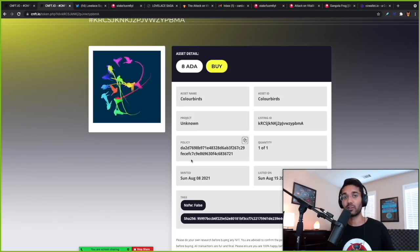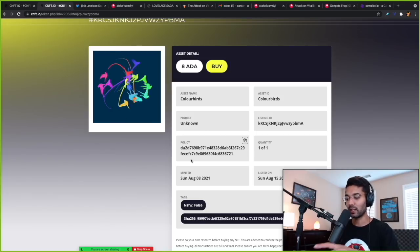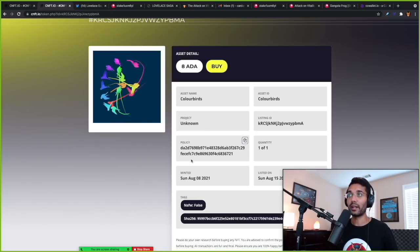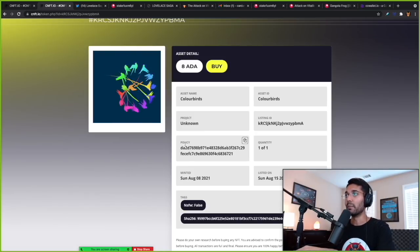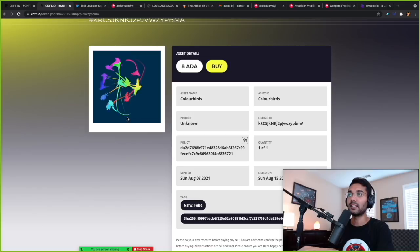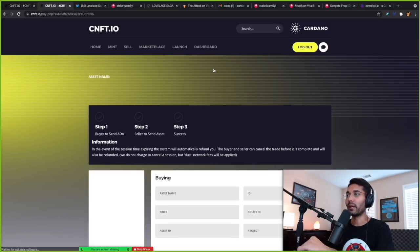A lot of the fakes that you'll see are typically going to be knockoffs for the larger projects. So just a rule of thumb, you just want to check to make sure that the policy ID is correct for any of the tokens you purchase associated with the larger NFT projects. But in this instance, we've got a really cool single piece. This nice NFT shows these color birds. We can just go ahead and click on buy if we want to purchase it.